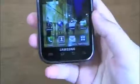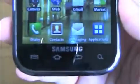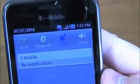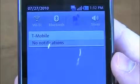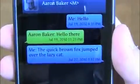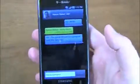So you can see the device is restarted, and you can tell that that new font is installed across the board, from the date font, the time font, the network stamp there, shortcuts, all the way down to the icons and messaging as well. So that's a neat little customization feature, and there aren't that many available.